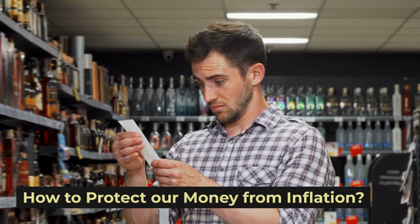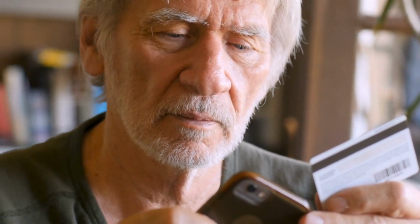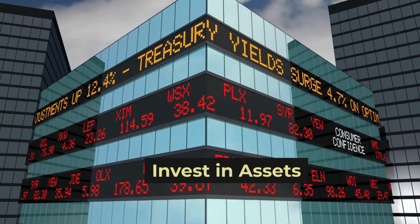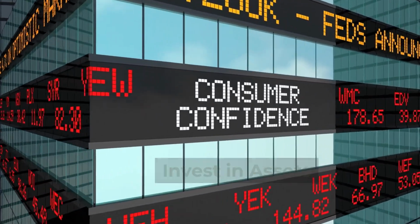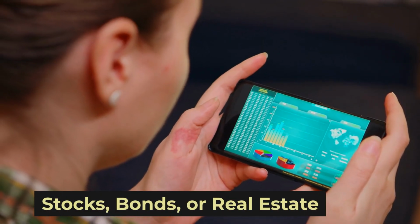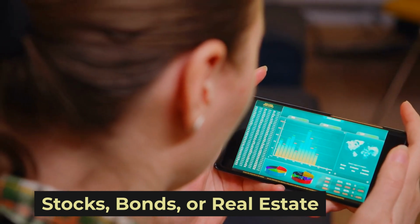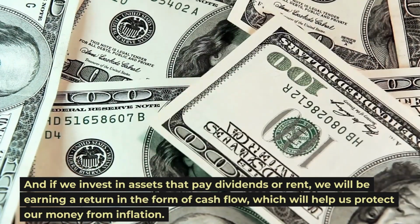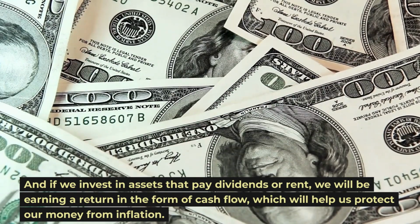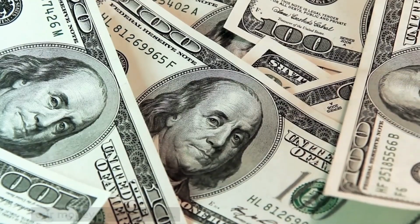So now the question is, how to protect our money from inflation? There are a few things we can do to protect our money from inflation. One of the most important is to invest in assets that have the potential to grow in value faster than inflation. For example, if we invest in stocks, bonds, or real estate, we are likely to earn a return that's higher than inflation. And if we invest in assets that pay dividends or rent, we will be earning a return in the form of cash flow, which will help us protect our money from inflation.